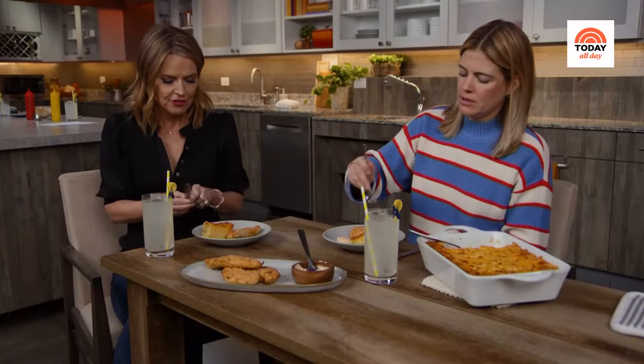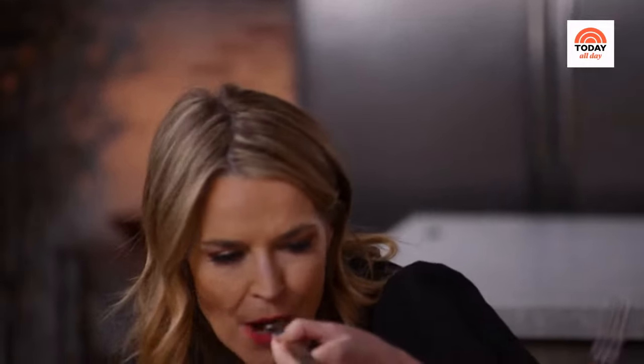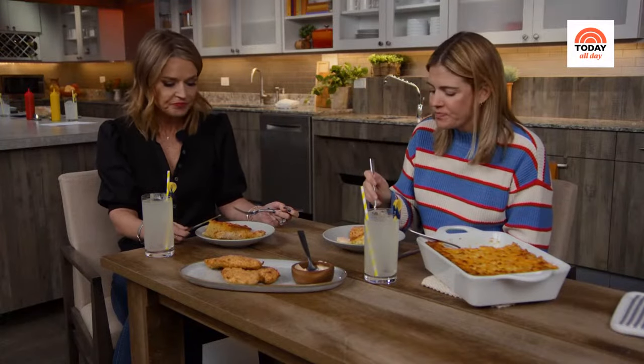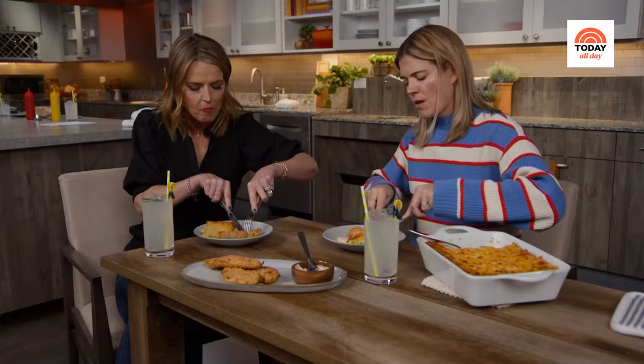Here's the test. All right. I'm going for the cauliflower now. Me too. I just want to see. So hot. Hot and delicious. It's really good. It's so good. You can't tell. You cannot tell. Not one bit. I'm just gonna get into this chicken. Should I dip it the way my kids would? Yeah. Let's go classy. Whatever. You're right, you're right.